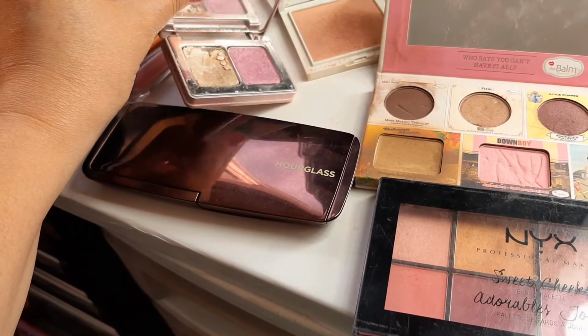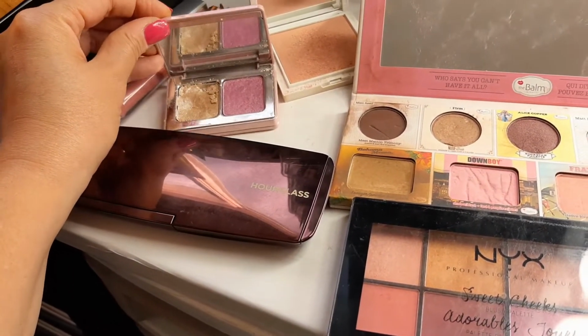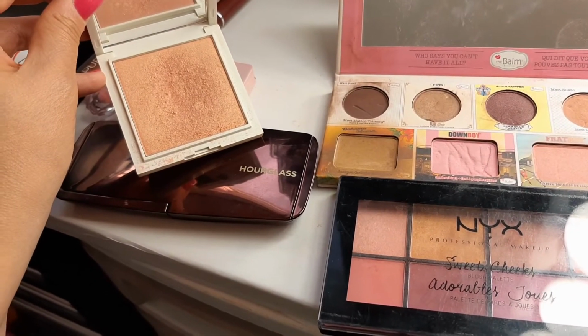This was okay. The diamond part kind of crumpled apart on me again. It's not the first time. It's like the third time. But the pink shade's pretty in it. And one of my favorite highlighter companies, this is Vintage Cosmetics, and this is the Rose Gold shade.